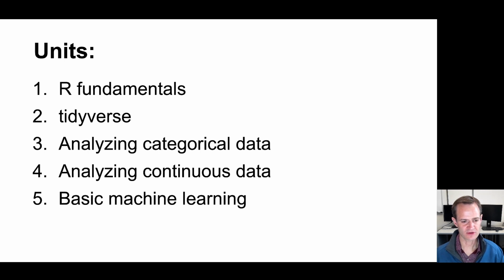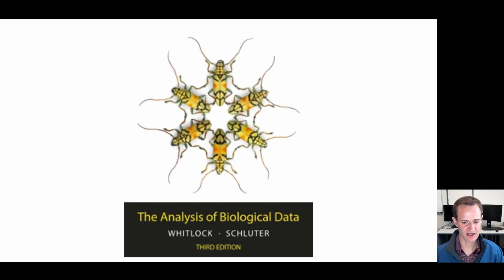And then at the end of the course, we teach some basic machine learning, some classification, clustering, dimensionality reduction, those kinds of things, just again to give them a little bit of a taste for what's possible. We use this book, The Analysis of Biological Data. It's a great one. Definitely recommend it.